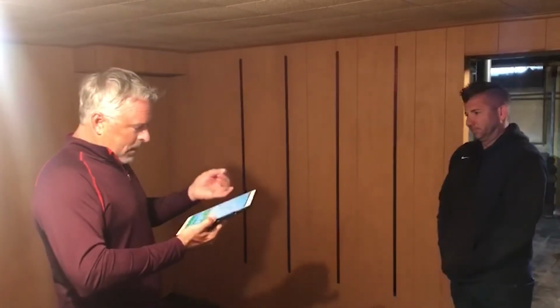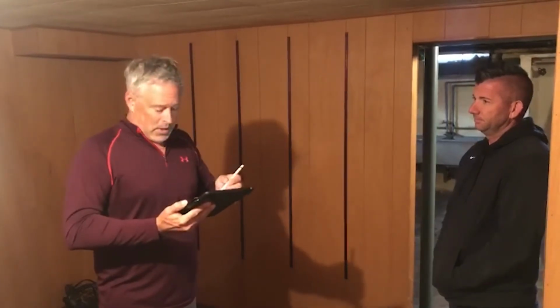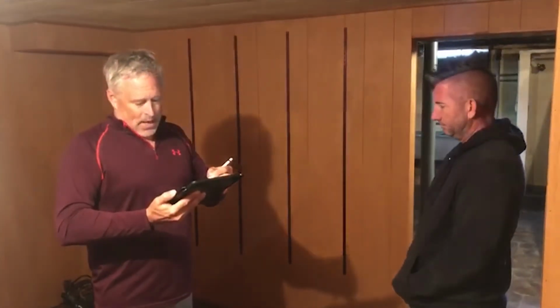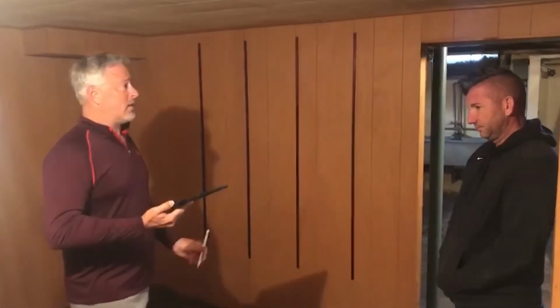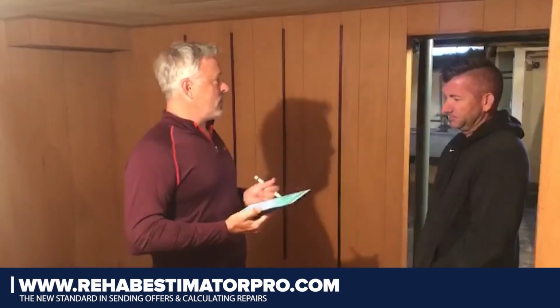So if I were to say, without adding an egress window here, let's base this on, we based it on 155 as an ARV, but that was with doing an egress window and such. But right now, if I kept it that way, my cash offer is $77,766.94. So we're going to email this offer out right from REP and get it sent, and we'll take it from there.